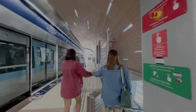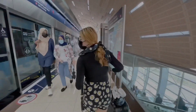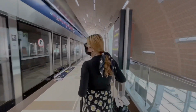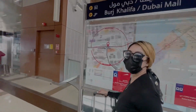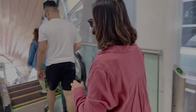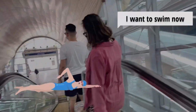Sa Dubai Mall Station na kami. We're here in Dubai Mall Station. Kasi tayo guys para pumunta sa location. Al Murooj, Swissôtel. Mababa na tayo. Na, Suzy, how are you? You're excited? Yes. I love this game now.